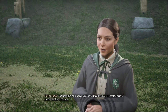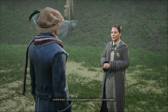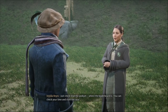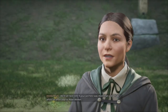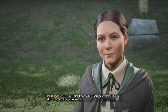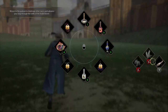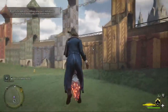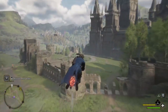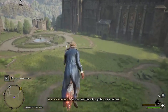The next course near Irondale offers a much tougher challenge. You can try to prepare by racing this course again. Just check in at the podium, where the leaderboard is. You can check your time and start the race. We'll see next time if your win here was more than just a fluke, whilst on an errand for Albie Weeks. Oh, we'll do that, and then... I suspect Mr. Weeks will be glad to hear how I fared.